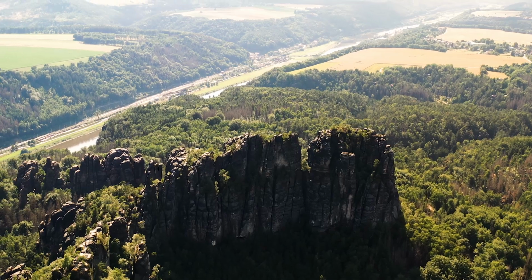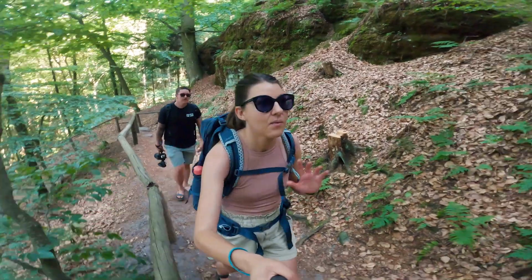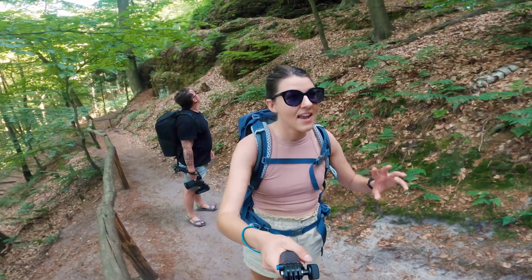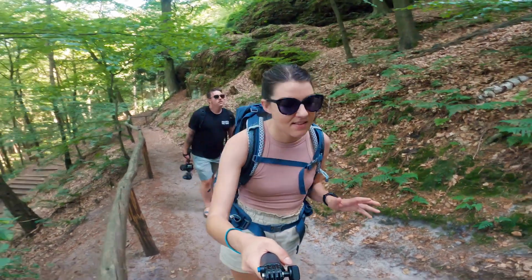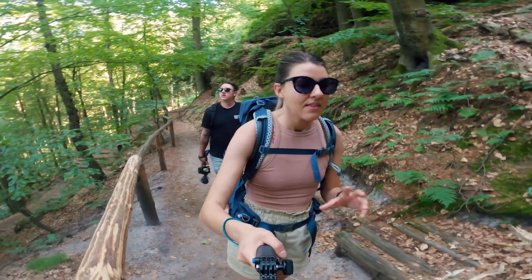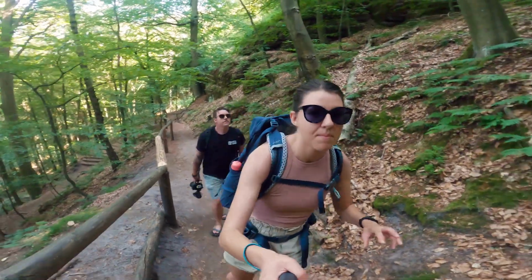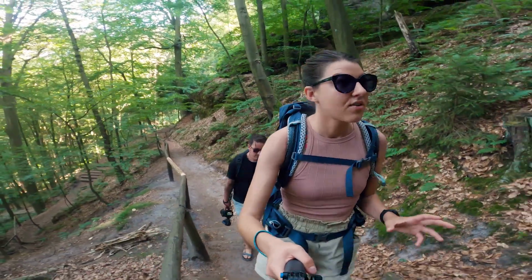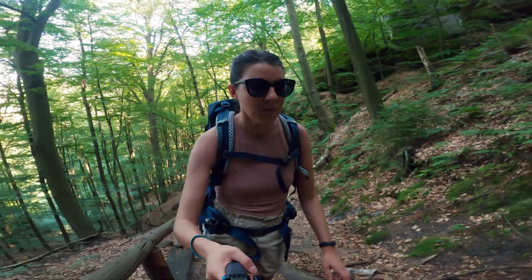What's really great about this trail is that there's hardly anyone here. We've seen a handful of people. Yesterday at the Bastei Bridge, obviously the more iconic place here in Saxon Switzerland, it was really busy even at sunset. And this is lesser known and a bit deeper in the park, maybe more difficult to get to if you're using public transport, but so far well worth it.